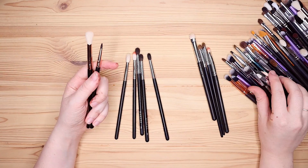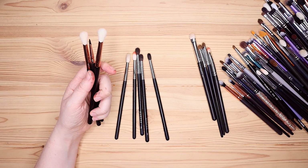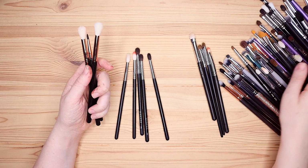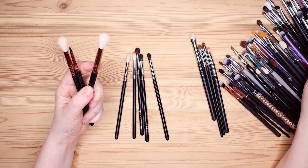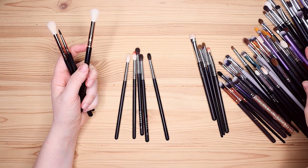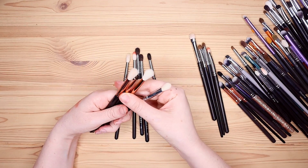So I've got myself a nice little collection of Sigma brushes. I don't know where the other one is. There's another one that I really like and I keep losing. I always try and buy the ones that have the gold barrel so I can find them. But they do a really nice fluffy brush. There it is. Sigma brushes are kind of in the middle.